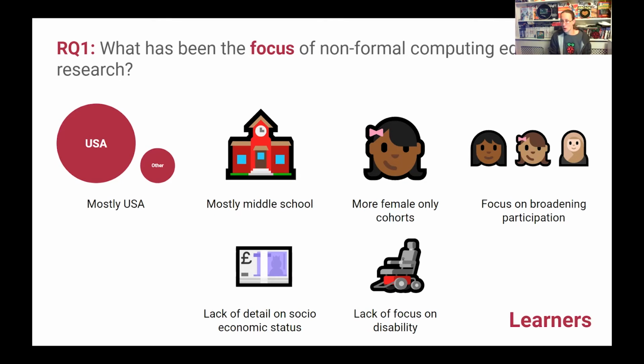And there was a general focus on broadening participation, which looked at factors such as race and ethnicity and socioeconomic status. But in general, we found a lack of detail on socioeconomic status, other than those papers that had really focused on that. That's quite difficult data to gather. It's important data, but we found that quite lacking.